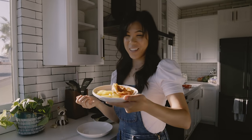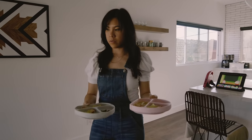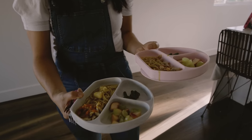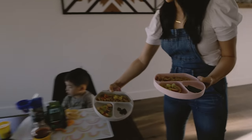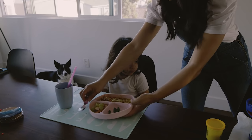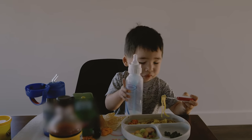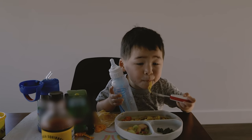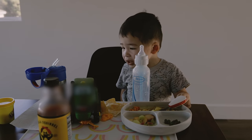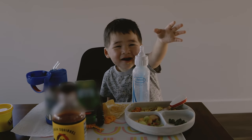Serving it with some Korean condiments, some kimchi, and my pickled radish. So these are the kids' plates. They're pretty much just eating the same thing we're eating. Okay, I'll help you. Okay, I will. I'll get it for you. Good. Thumbs up.